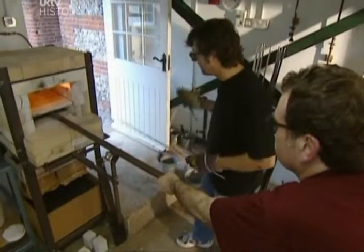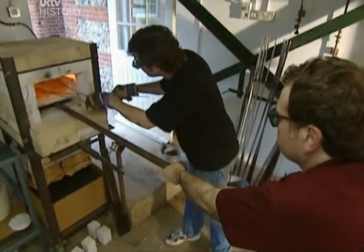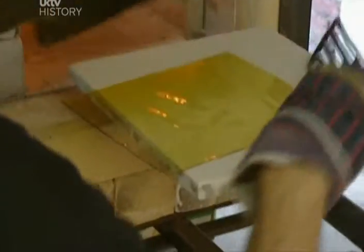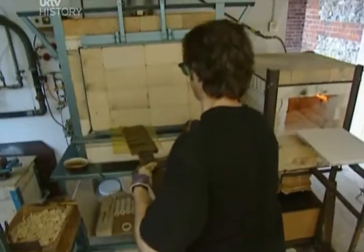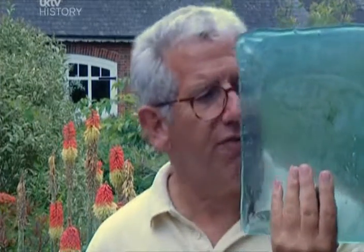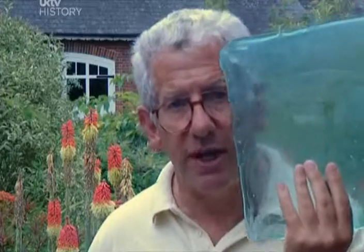This technique of making windows was a major step forward. Although the Phoenicians discovered glassmaking in 2000 BC, it was the Romans who adapted the process for mass production. It's one reasonably flat piece of glass. This is the cast glass made by pouring onto a slab, and you can see it's pretty rough, it's translucent, it lets the light through, but you can hardly see through it. It's not transparent. It'd be good for your bathroom windows.